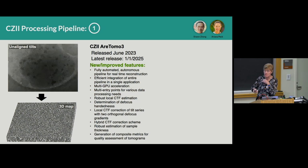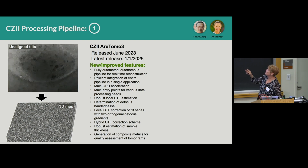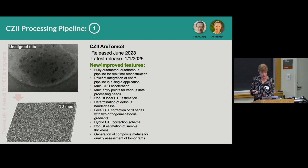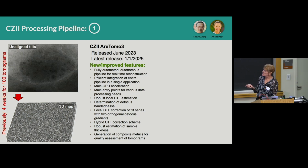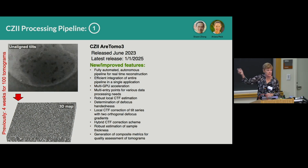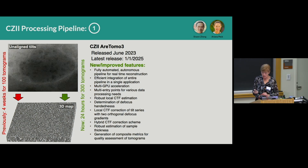That software has also been released to the open source, thanks to CZII taking it over. And it was released last 2023, and Sean does many, many releases. The latest one was just done last week. So along with all these improvements, it was greatly speeded up. Before these speed ups, it used to take people about 4 weeks to process 100 tomograms, going through all these endless different steps that are entailed in this list. Currently, we can do 300 tomograms in 24 hours. And that's about how long it takes us to collect 300 tomograms.